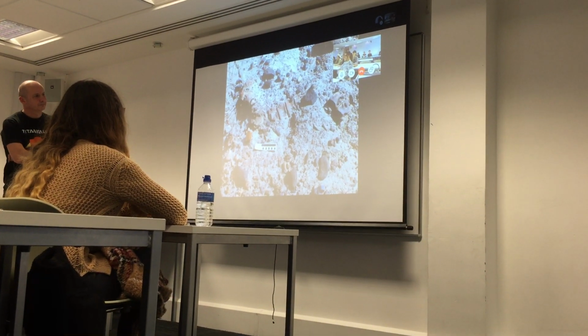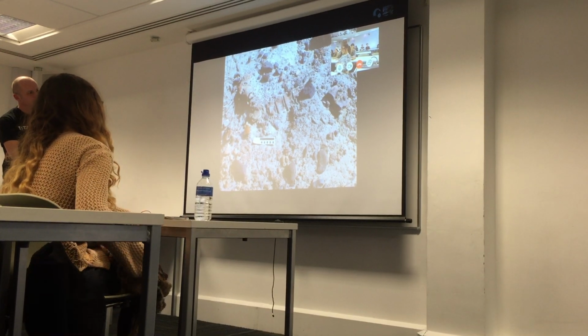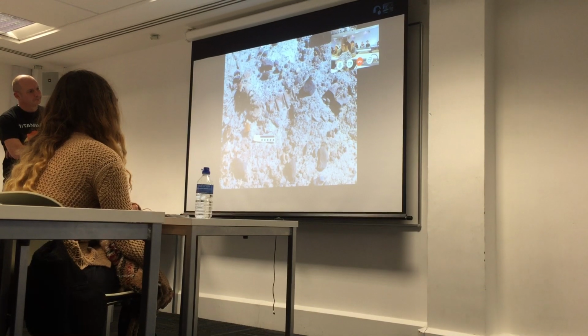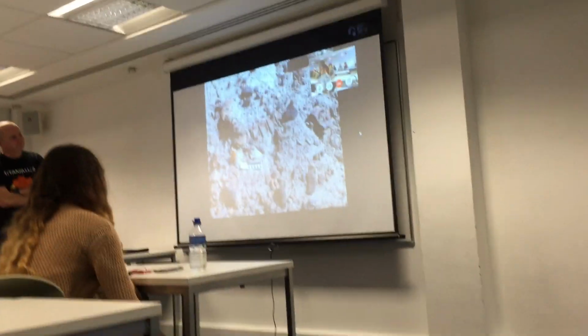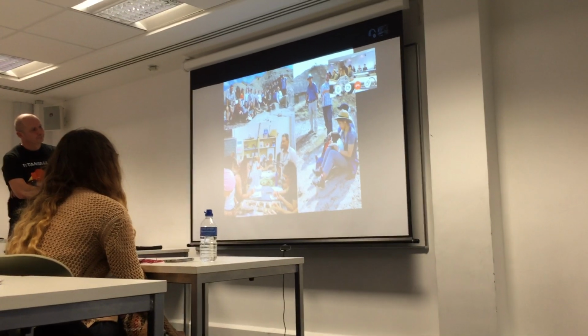And then there are some bigger bits. So I don't know if you can see my arrow moving on the screen, but here is what looks like a forelimb bone, and then here is a chain of vertebrae. So there is actually a partial skeleton down here, which is quite nice. And then here's a giant hadrosaur femur.